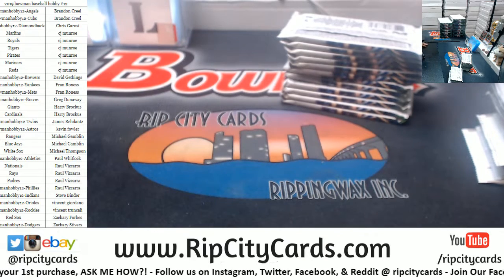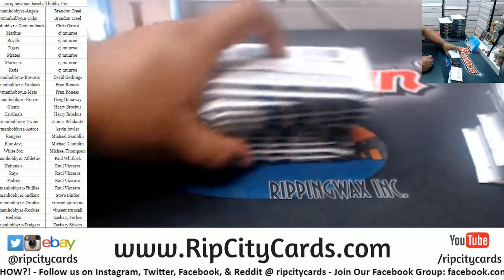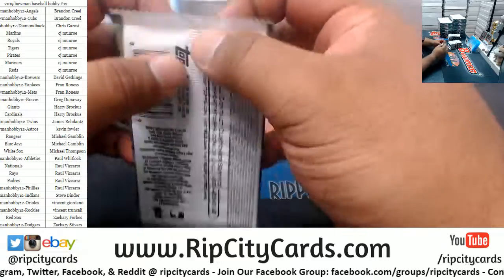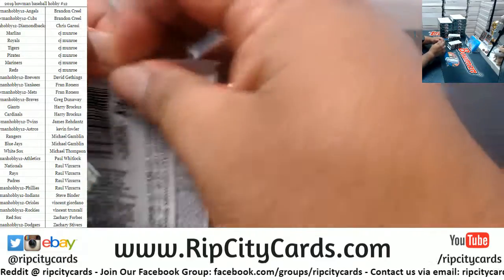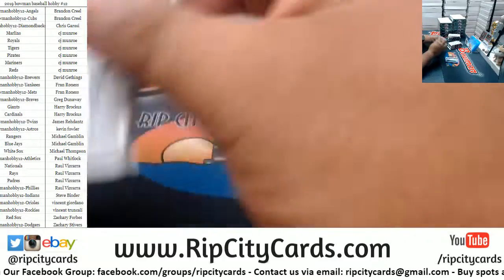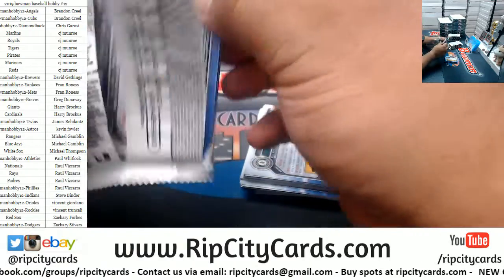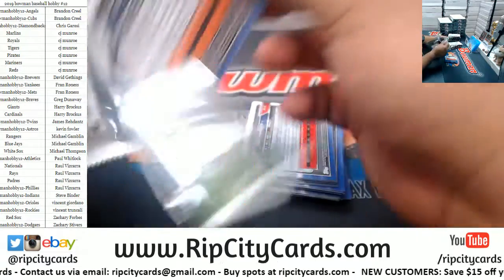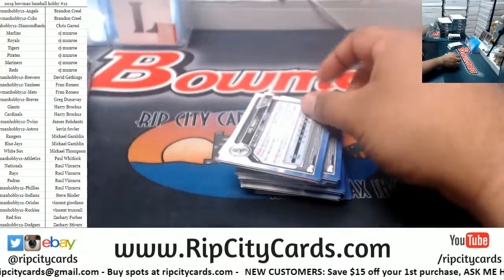What's the score of the Blazers Thunder game? I'm hoping the Thunder get eliminated here tonight. Oh, they haven't started yet. Never mind. Portland, Oregon. Thunder and the Blazers.